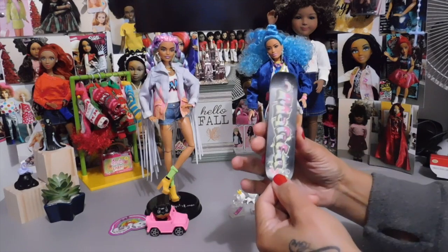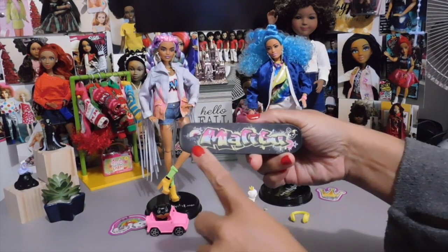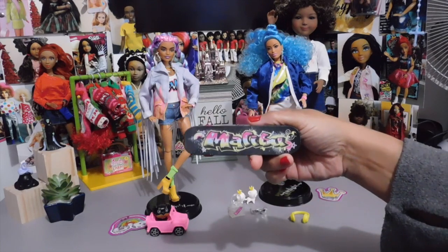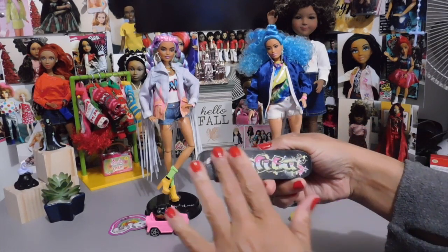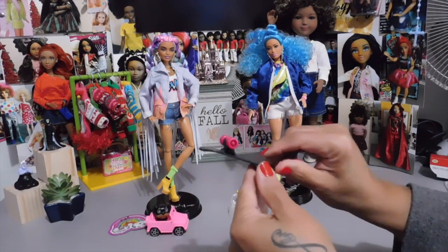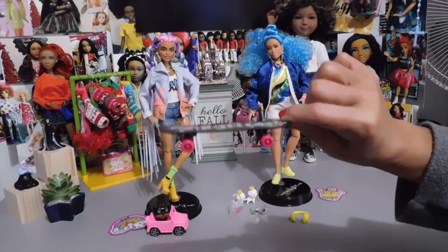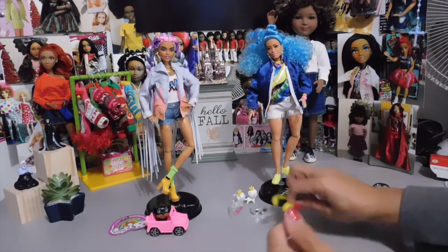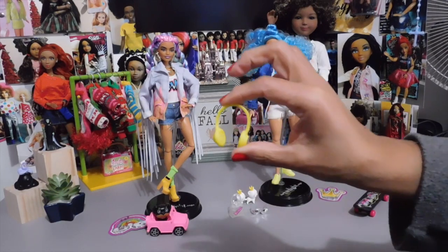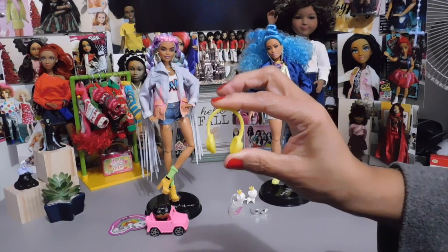She comes with this awesome skateboard. I am loving this skateboard. It has a graffiti look, and it says Malibu on there. And I love it. I think the skateboard is an awesome accessory. These are the colors of the wheels. This is how it looks on the bottom. Loving the skateboard accessory.